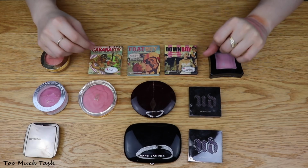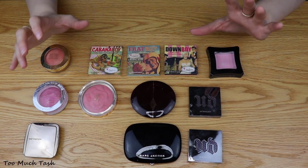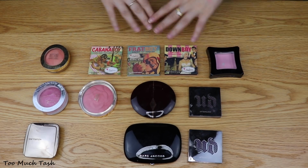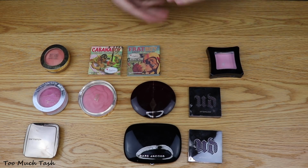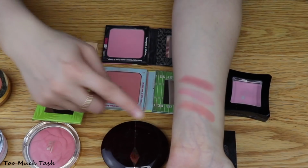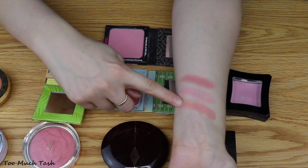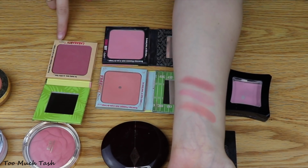All right, now let's move on to some blushes that I think I'm going to declutter. And this kind of hurts my heart a tiny bit because I loved having all three, but I just don't really reach for them that often. Let me swatch these on my hand before I go any further. So this first one here is Frat Boy. This one in the middle is Down Boy, and this last one is Cabana Boy.